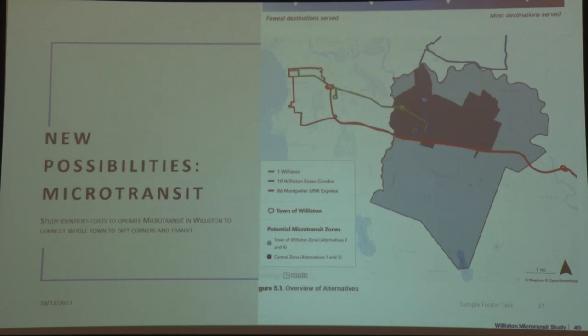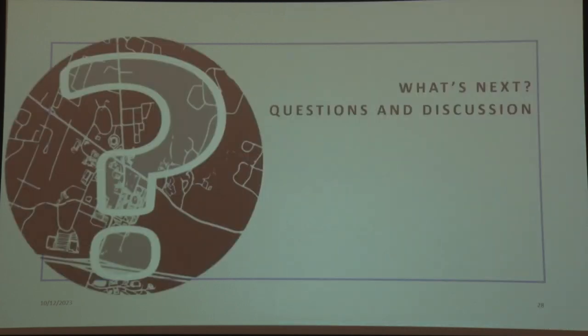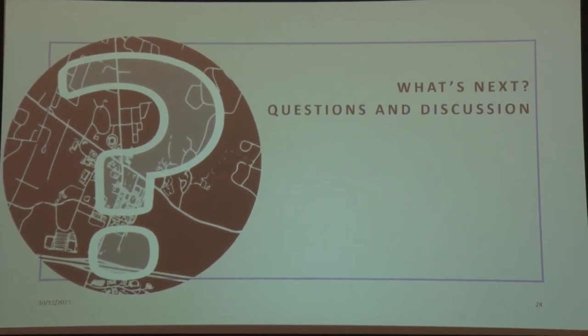Or I can live in rural Williston and get to my job in Taft Corners. So one of the ideas is to think about microtransit or other creative ways to connect people. And that's it. I know I went a little over my 15. Got some time for questions, though, and apologies for going so fast.